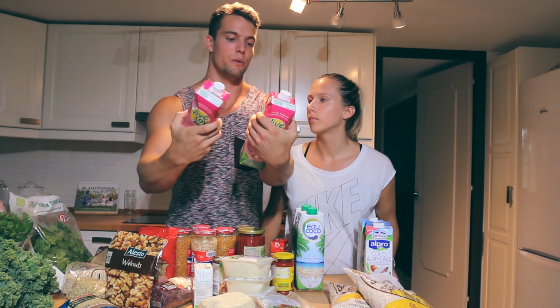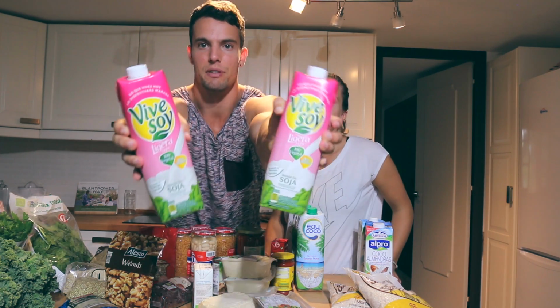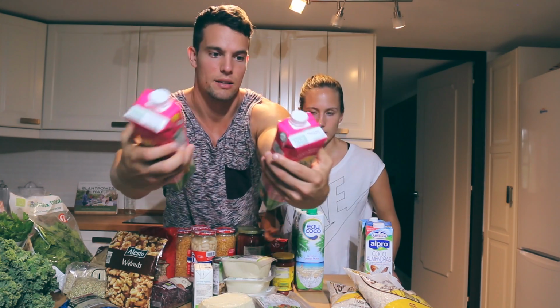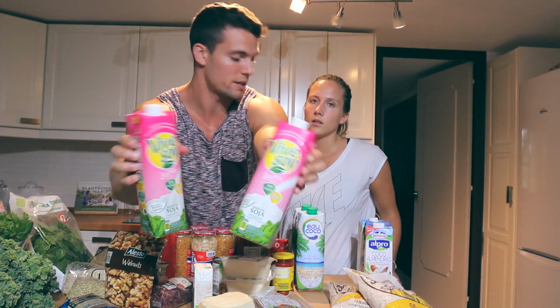This is, I don't even know if it's Spanish or what, but it's Viva Soy. Soy milk. Yeah, light soy milk. It's a bit higher in protein as well. And this one right here is a light one, so it's lower in fat and calories.